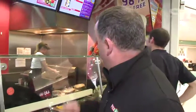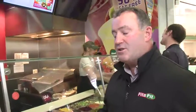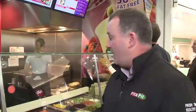One of the things with Pita Pit is that people see it maybe in the winter and they think, oh, it's a summer food, it might be cold, I'm not going to bother with that today, but it's not. We cook all the meat on the grill there. It cooks away for 90 seconds to 2 minutes. Chicken and bacon sizzles away there, and then the hot food goes into the pita.